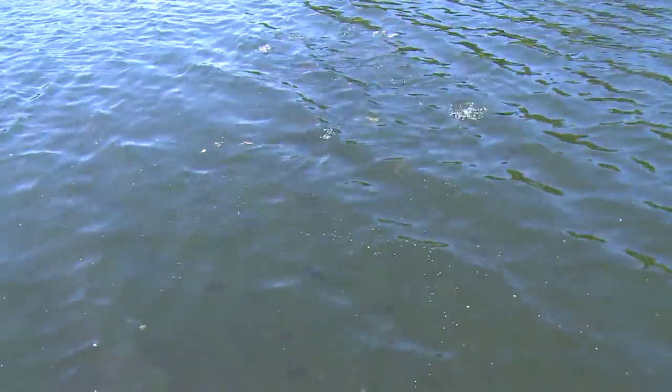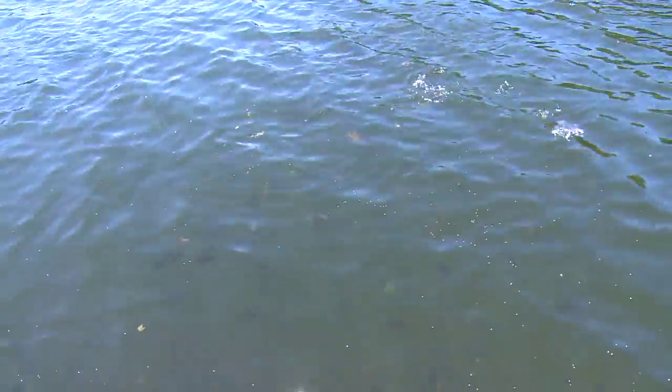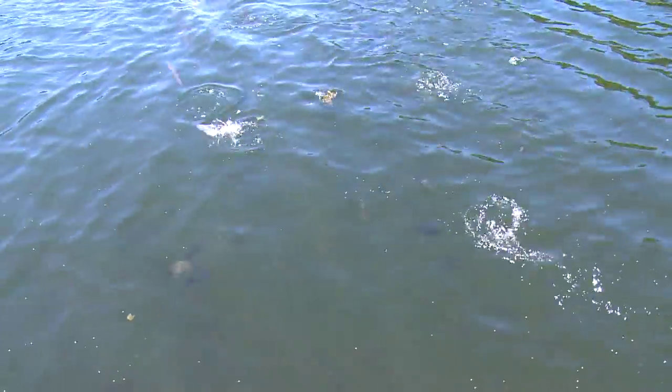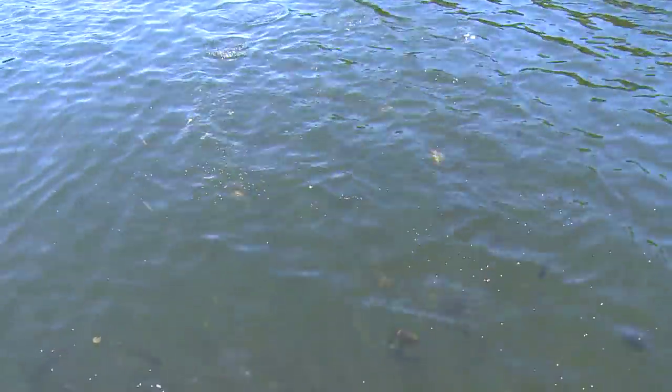Now, these fish are just like deer and dogs and cattle and sheep and chickens and everything else. They get used to a feed going off at a certain time of the day. They get ready for it. They start ganging up. Now, I come down here and throw it in various times a day, but there are several hundred big bluegill right there.